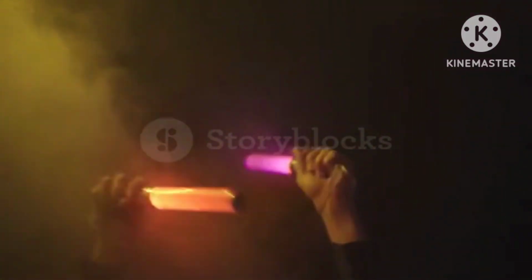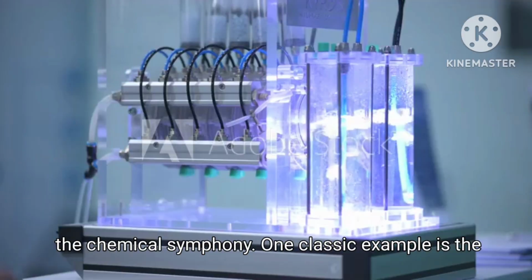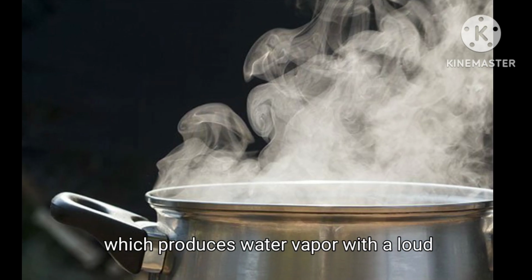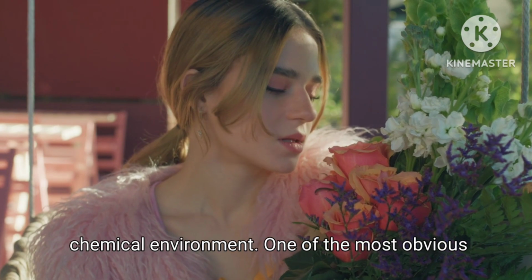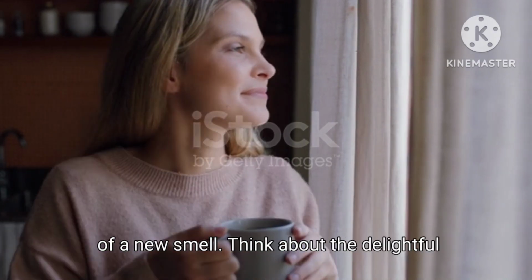Some reactions even produce sound, adding an auditory dimension to the chemical symphony. One classic example is the reaction between hydrogen gas and oxygen gas, which produces water vapor with a loud bang. Our sense of smell is incredibly powerful, capable of detecting subtle changes in our chemical environment. One of the most obvious signs of a chemical reaction is the appearance of a new smell.